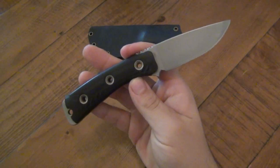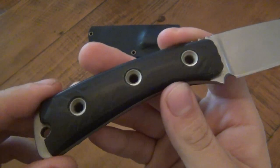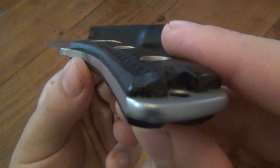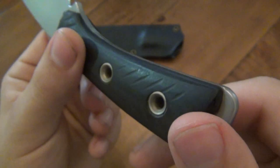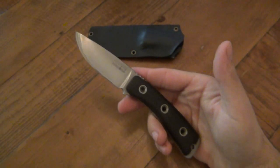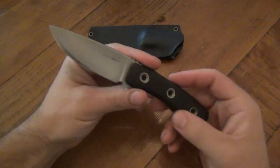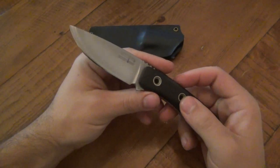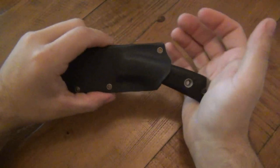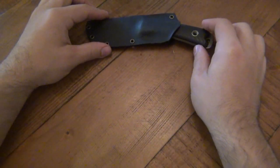So, it is used, but not abused. You can see some of the markings still in the scales from the original texturing. But overall, it's a fantastic user knife. It's not a Safe Queen anymore, so if you want something similar to this, but you're too afraid of using a brand new one, this is your best bang for the buck. But I do like the modifications, and I do like the convex on here a lot. It's a really nice slicer. So I'm asking $190 for this. Like I said, all prices are including shipping within the US.